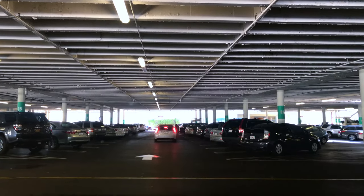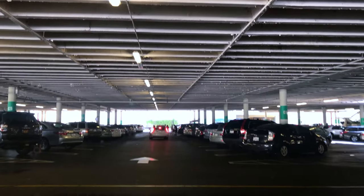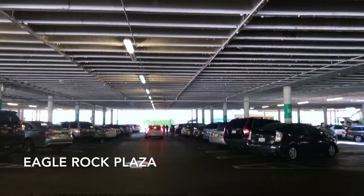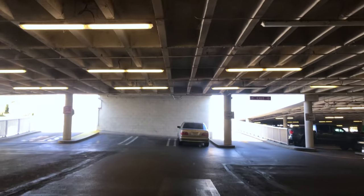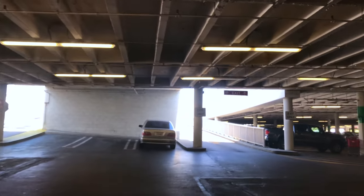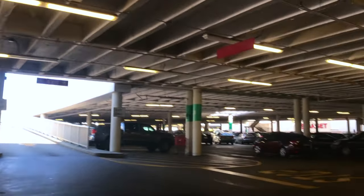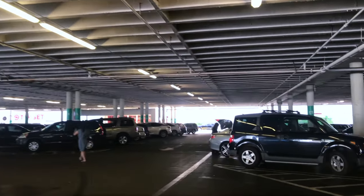All right, we're here in Eagle Rock, California, which is an area of Los Angeles, the city of Los Angeles. And we're here at the Eagle Rock Plaza, which is a shopping center here in the area. A lot of folks come shop here. It's just a pretty small or maybe medium-sized mall.